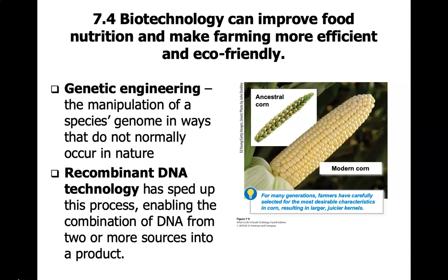So genetic engineering is the manipulation of a species' genome, and it's manipulation in a way that doesn't occur naturally in nature. Now, genomes do change over time through the process of natural selection. We'll talk about that a little bit later in the semester.